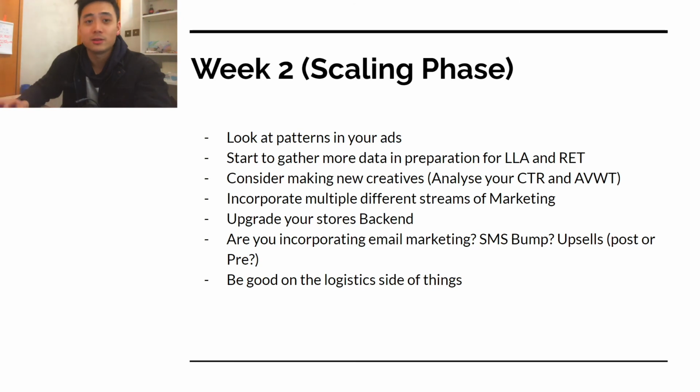I usually include the Suite Upsell app on my store. Upsells make a lot of percentage of your sales, guys. So do not look down on upsells. Do not look down on email marketing. Email marketing is like free, guys. Do not look down on SMS bump, okay? Having a very solid backend foundation.